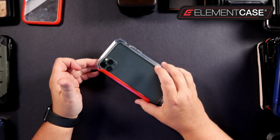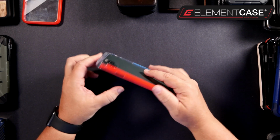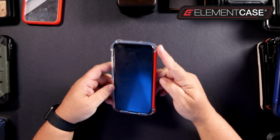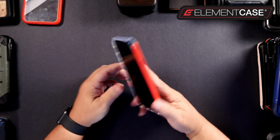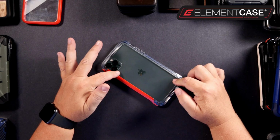Usually you'd pull it closer to yourself, but I'm reaching out trying to do that. But there's the case right there. Absolutely awesome design. I love the touch of red on the side. They have a ton of other designs on this. I love being able to show off the back of the phone.